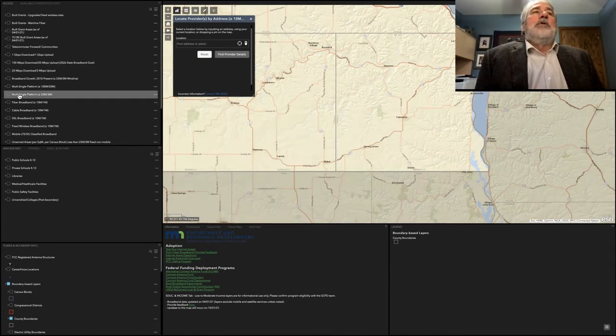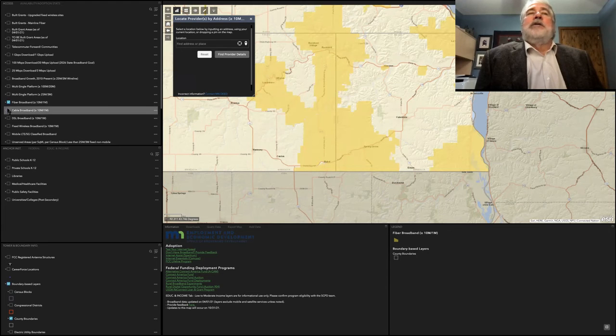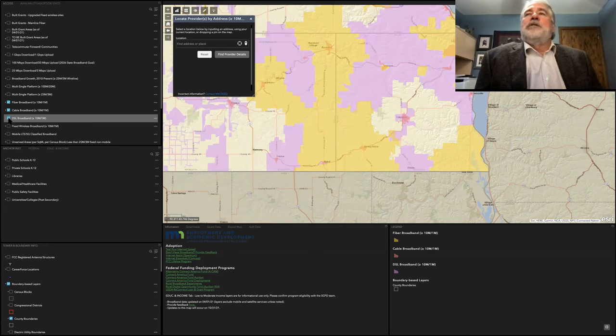If we want to know what kind of technology is used instead of the speed, we can ask where their fiber optics is, and click on that and get that gold color. Where are cable modems from the cable companies? You can see that's primarily in the towns. Then here's fixed wireless of at least 10 megabits, and you can see the spotty nature even in and around Caledonia, where there are large areas that can't be reached with fixed wireless. So that mapping can really be a powerful tool.